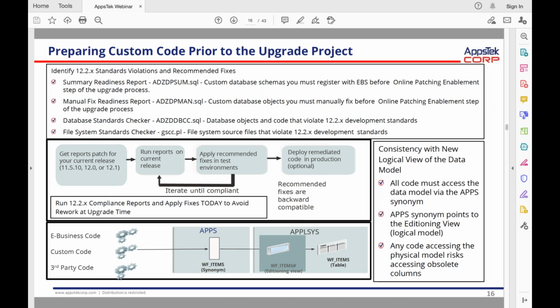If the synonym doesn't exist, the system integrator or whoever is working on the remediation activity for the customization should inform your DBAs of the synonyms that need to be created. Any code accessing the physical model risks accessing obsolete columns.